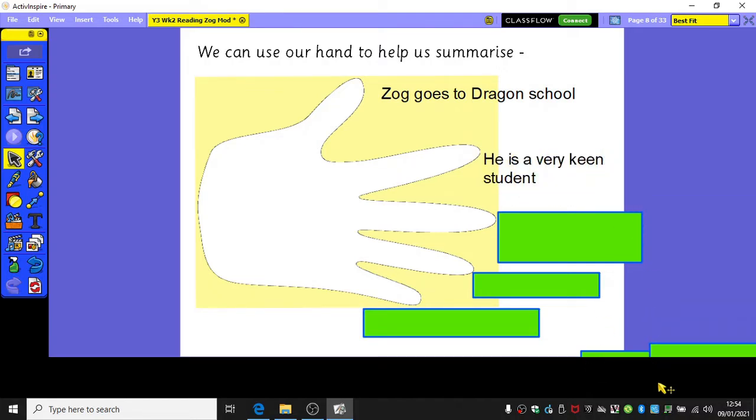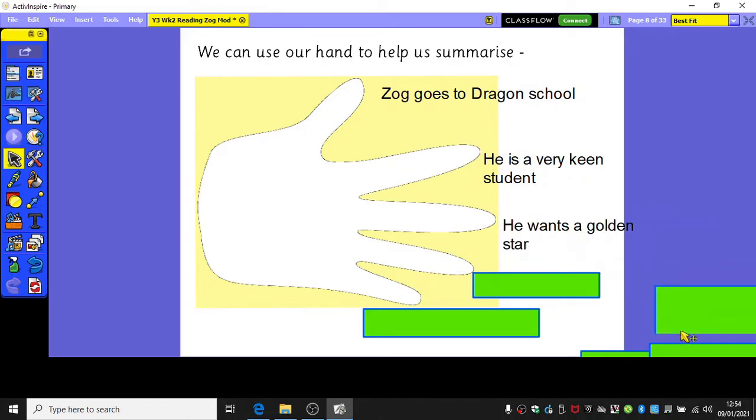Yes, he's a very keen student. He wants to do well. He's also the biggest dragon, isn't he? But I haven't put that down. I kept it quite simple. After that, what happened next in the story? We're told he wants to win a golden star. That's his ultimate aim. He wants to please, and he wants to do extremely well so that he can get a golden star.